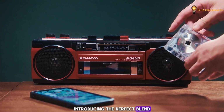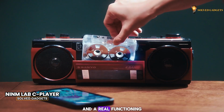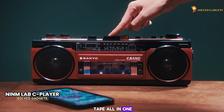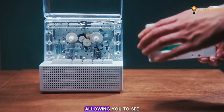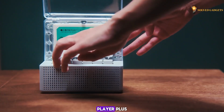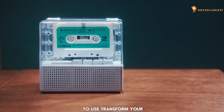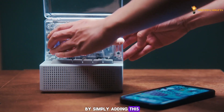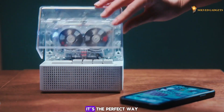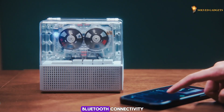Introducing the perfect blend of past and present: a cassette player, Bluetooth speaker, and a real functioning tape, all in one. This innovative device boasts a transparent design, allowing you to see the inner workings of the cassette player. Plus, its stable performance and compact size make it a breeze to use. Transform your classic boombox into a wireless music marvel by simply adding this ingenious gadget. It's the perfect way to enjoy your favorite cassettes alongside the convenience of Bluetooth connectivity.